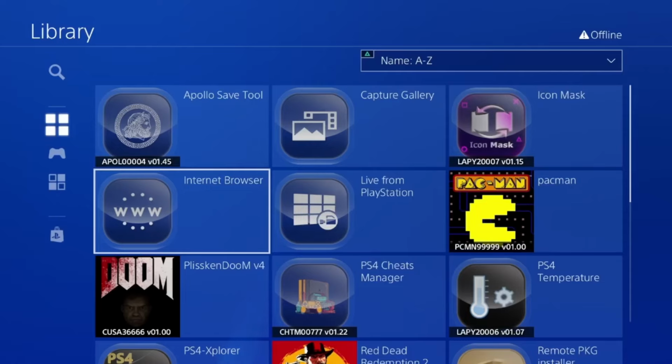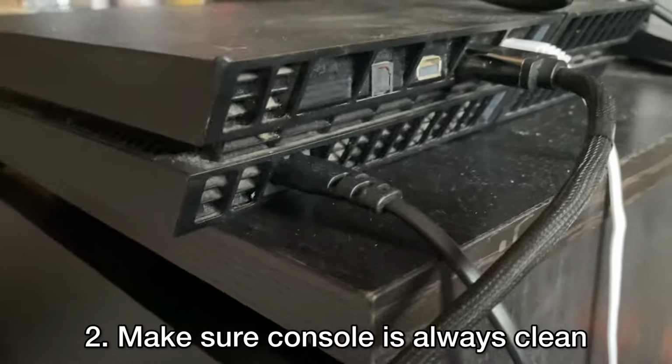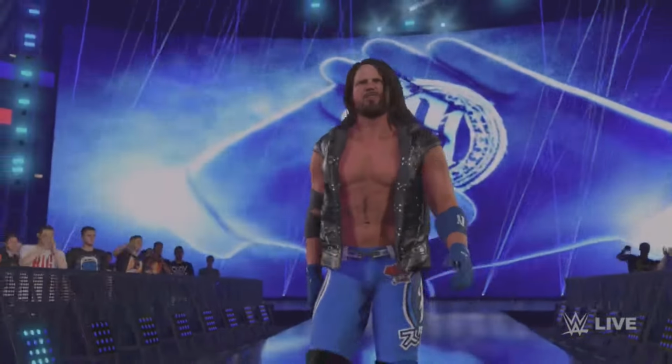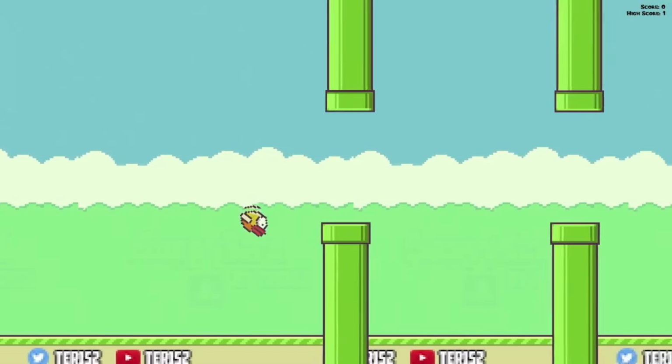The next thing to avoid at all costs is making sure that dusty old console is cleaned frequently. Jailbreaks make your fans work overtime, and if your PS4 is all clogged up, it's going to be a very long day for you. So many cases of PS4s just shutting down and packing it in after getting too hot and burning out. Go ahead and get yourself a cheeky tool like I have here to clean that bad boy console until it's so clean you could eat your supper off it.